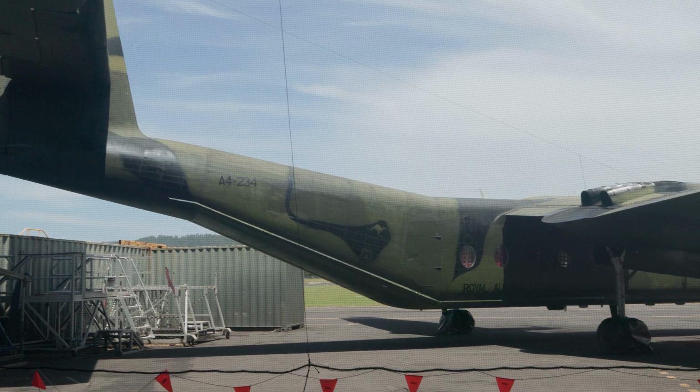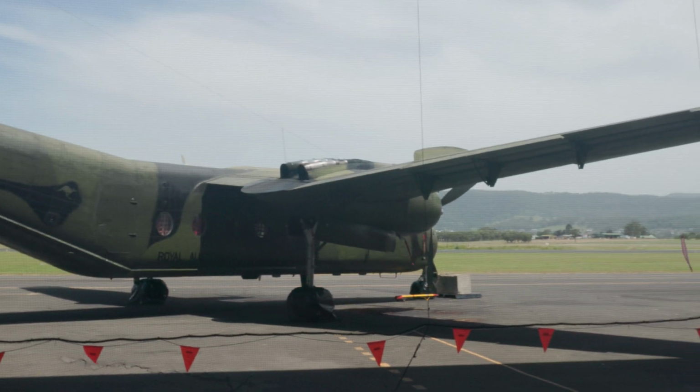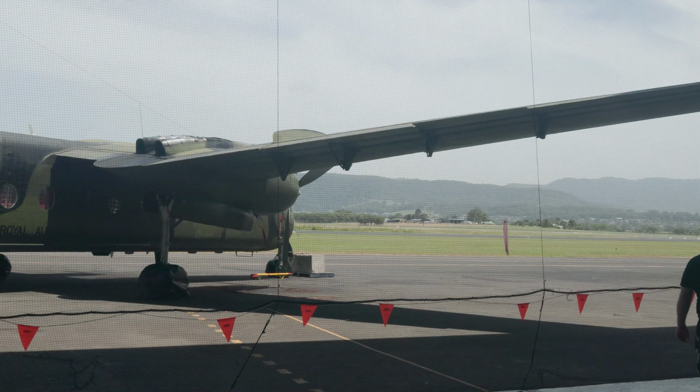The museum has a couple of de Havilland Caribou. These were military short takeoff and landing transport aircraft and were used extensively, mostly in the 1960s and 70s, by Australian Defence Forces.